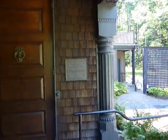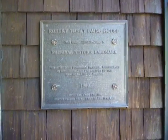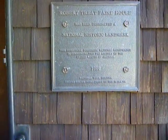Anyway, glad to have come here, and I'm sure I'll be back because there's plenty of trails to explore, plenty of woods, and great to have a new place to come to. There it is, Robert Treat Paine House. Don't know anything about him right now, but, alright.